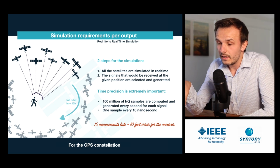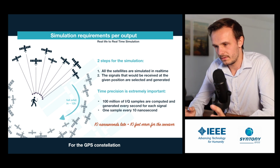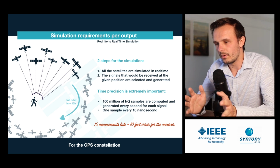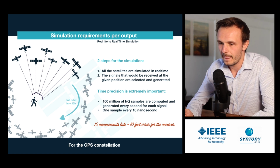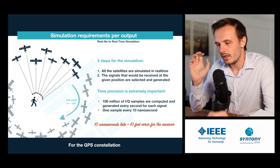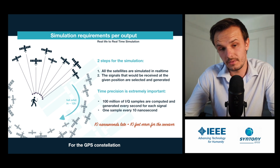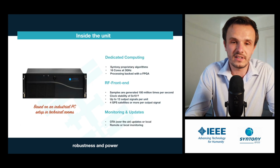So the way that this is done is by generating 100 million of IQ samples. Those are part of the signal every second for each signal. So that's 1 sample every 10 nanoseconds that needs to be computed and generated. Time is extremely, extremely important. And just to give you a tiny example, if we end up being 10 nanoseconds late due to anything affecting the computing, we would get a 10-bit error on the receiver. So this is why we need extremely precise equipment.